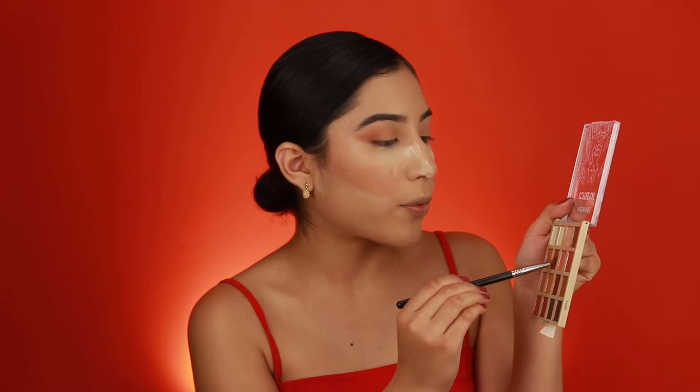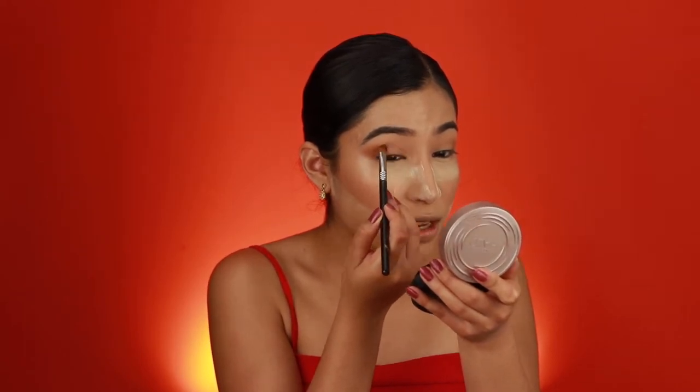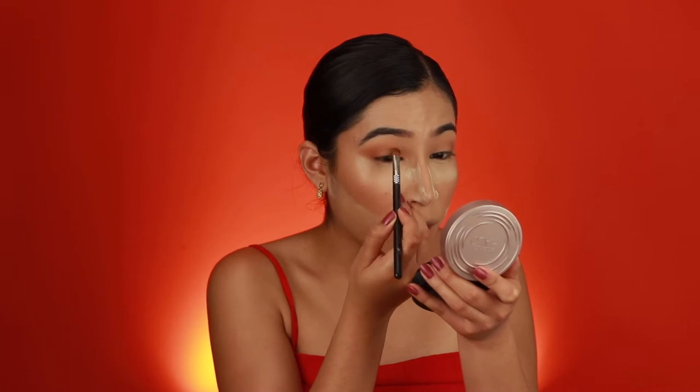And I think for a shimmer, I want to use Espresso Self, which is like a warm tone bronzy shimmer. And I'm gonna take it on a flat brush and spray it with some setting spray, just because that's what I always do with shimmer shades. And I'm just gonna put that into my crease because I do have a small lid area, and use it as a guide or outline. Beautiful. And I'm just gonna do the same thing on this side.